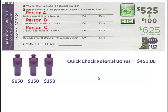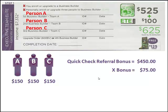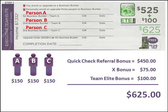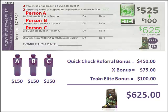So that's $450 in total that you've made in referrals. For each third person that you bring into the business, you'll earn what's called the X bonus of $75. When you become a Team Elite executive by completing this form and sending it in, you'll get a $100 Team Elite bonus from the company, as well as a free box of nuggets. That's a pretty good deal.